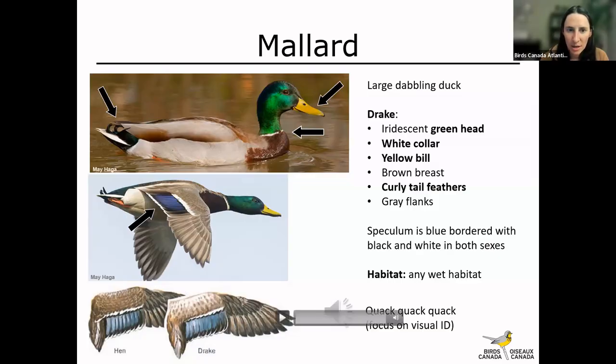Mallards make a pretty general quacking sound like you would expect a duck to make. So there he is, quacking away. And there are some other species that also just sort of quack like that, as well as a lot of the females, as I mentioned. And so it's more important to focus on visual ID for a mallard, because if you're just going by the quack, you might accidentally have a different species.